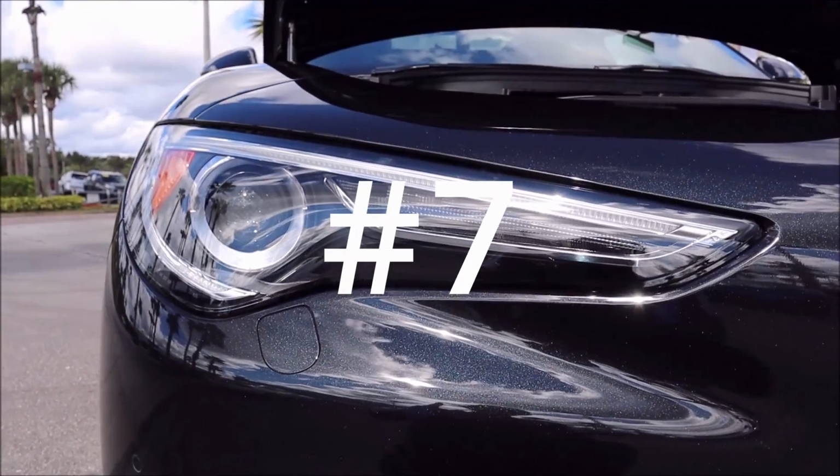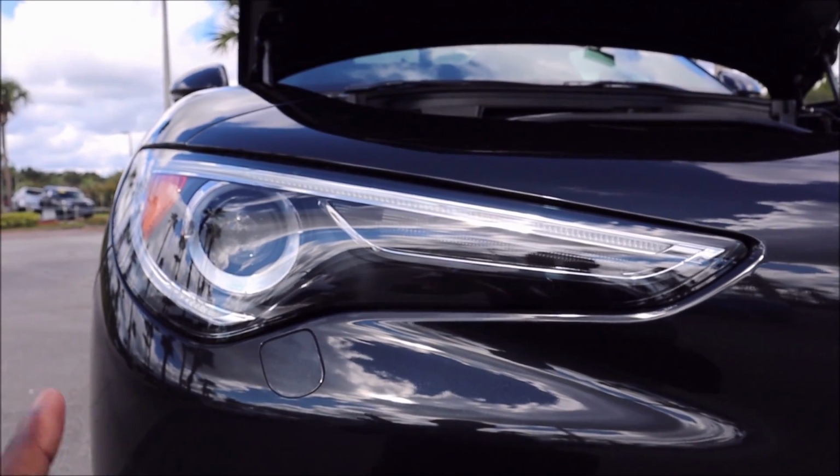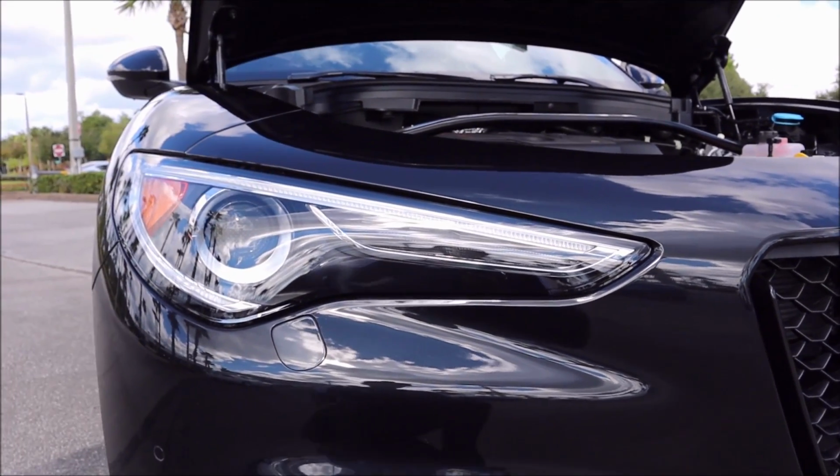Now, gone will be these bi-xenon headlamps, and we will get new technology like the adaptive LEDs, as we saw on that leaked Stellantis document from the Autopiety forum. So that's another thing that needs to change along with the engine.